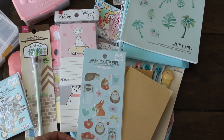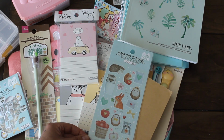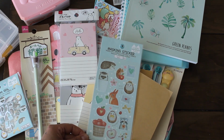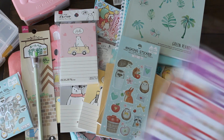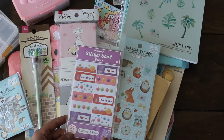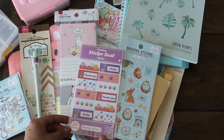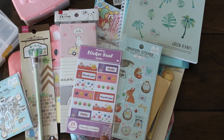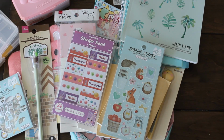Next, we have these adorable stickers, perfect for spring journaling and planning. I love the postage stamp and these adorable cute creatures, so love that one. And then I got this sticker seal for my daughter's friend, and she's going to include this. She loves boba, so I thought this would be perfect. She has 24 of these stickers, 6 designs and 2 sheets. So we have that to share.